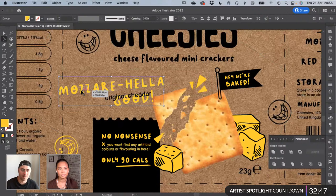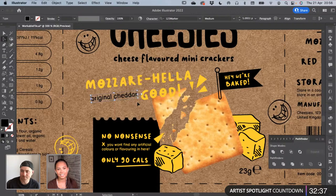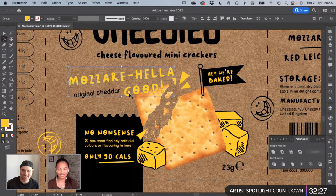I noticed you outlined that type. Is there any reason in particular you outlined it versus just nudging it down? I prefer everything to be outlined. I don't know why. Even though it's a pain if I need to change anything, I feel like it's just easier to work with.